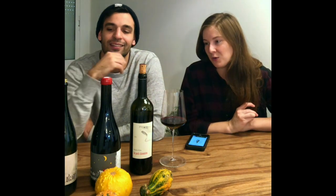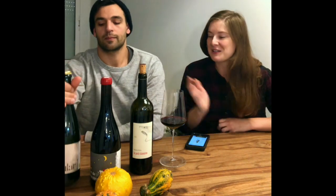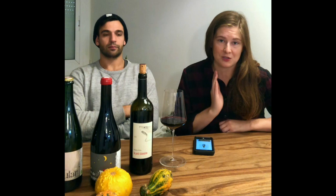So Oracular, we've talked about this one. We also put in El Dulce Mata, but we had to swap it out because we don't have enough of it to put in the box. So Oracular is a pet nat that we have, and it is absolutely perfect for pairing with anything that is a dessert, or honestly pairing with literally just anything. If you're not sure what to pair something with, sparkling wines are always the way to go because you can start with them and you can finish with them.